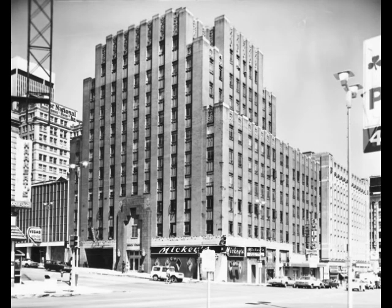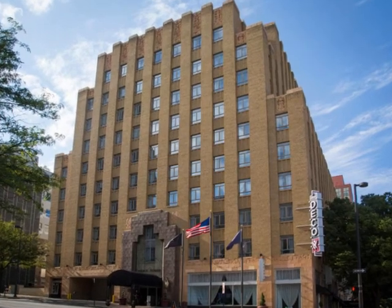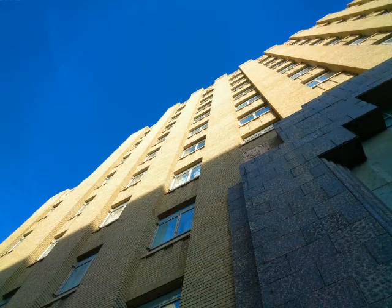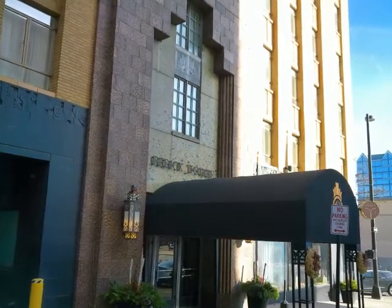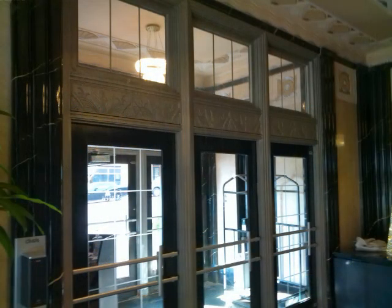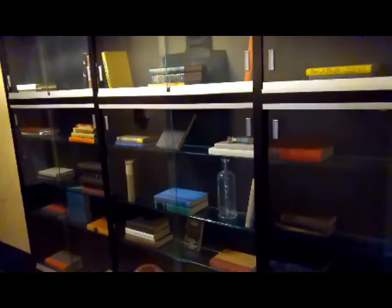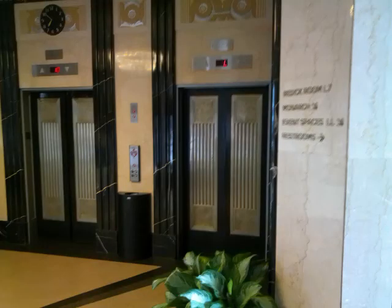The next stop of that day was the hotel that we stayed in, called the Hotel Deco. The building is beautiful, but supposedly is haunted. So me and my wife, my daughter, and her boyfriend stayed at this hotel to get the experience and see if it was haunted for ourselves. The building, before it was called the Deco, was called the Reddick Tower.